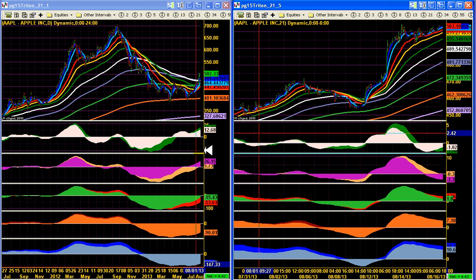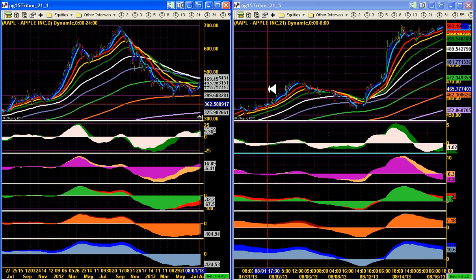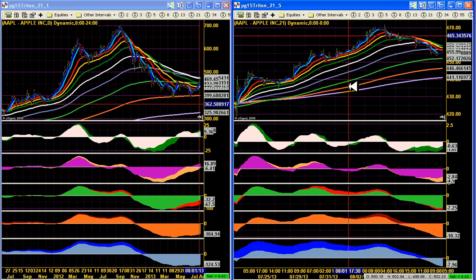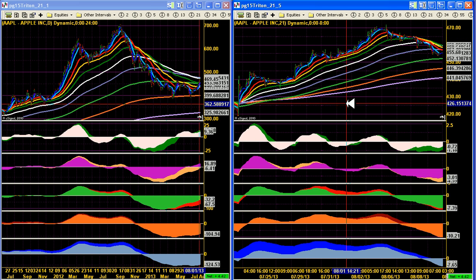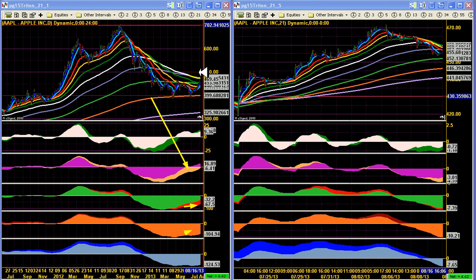So this is what happened. Last Sunday, it basically looked right like that, and this looked like this. And I thought, looking at this, that because this was above 0, this was above 0, and this was moving up, and this was moving up, that this had a very good chance of exploding.